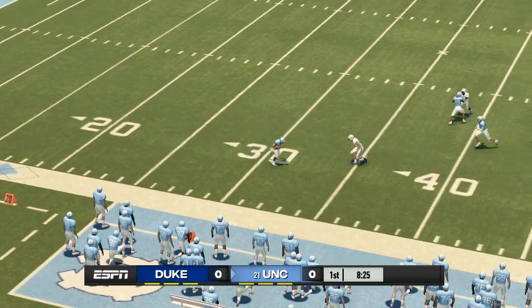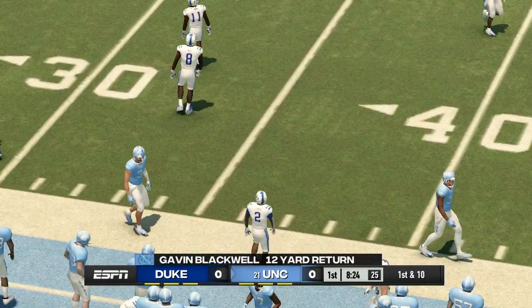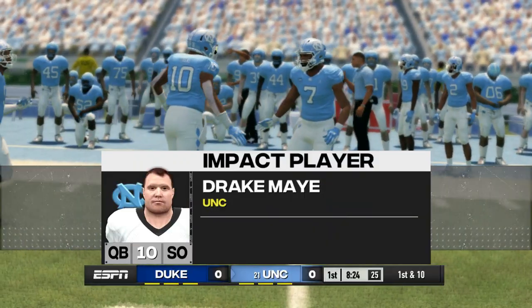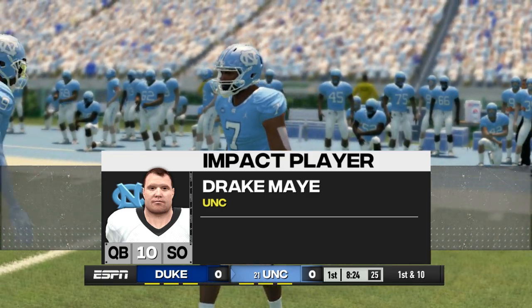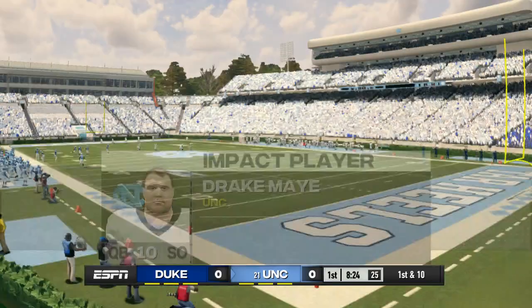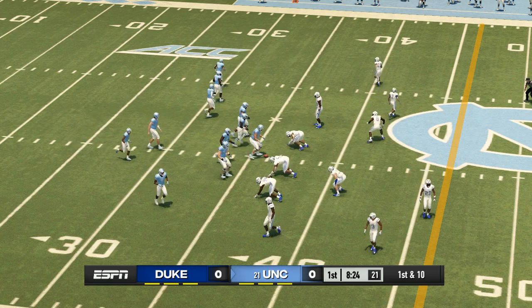Room around the corner. Blackwell fields it at the 24. He gets hit out of bounds at the 36. North Carolina's coaching staff, the fans, I think everybody's been waiting to see this kid play, and here he is. Well, he's a star quarterback. He seems to bring everything to the table. The crowd, I think, senses he's ready to have a big day.